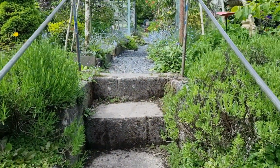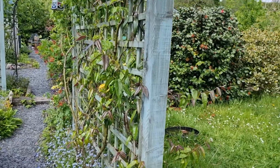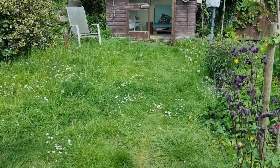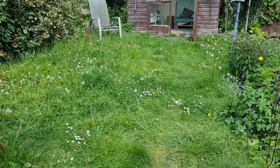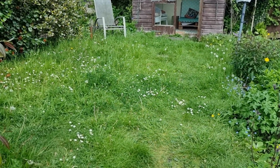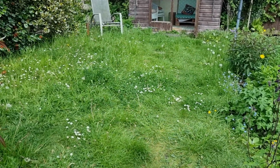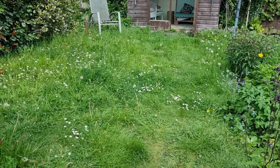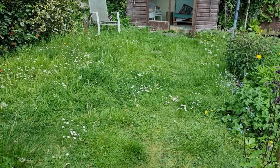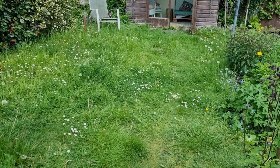So we go up the steps to the main part of the garden. To the right here is the lawn. I'm halfway through No Mow May, and it is looking very long and shaggy. Most of the dandelions have turned into clocks now, but the daisies are still flowering. The next thing, of course, is the clover. That will come into flower soon. And at the end of May, I really don't know what I'm going to do, whether I'm going to cut it or leave it to grow long, but we'll see.